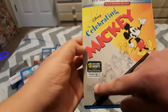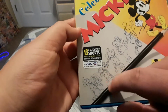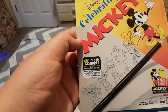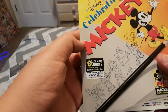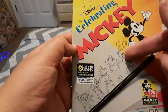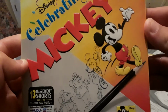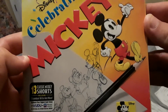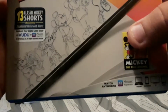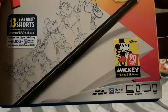It has a very nice slipcover showing the evolution of Mickey throughout the years, including him as Steamboat Willie, his conductor outfit in The Band Concert, this little one here, I think it was from Brave Little Tailor, an outfit of him as he appears in The Simple Things, and then another Mickey design, I don't know when this one was used, and then Mickey's modern design, which is used in the modern-day Mickey Mouse cartoon shorts that air during commercial breaks on Disney Channel. And you can see right over there's just a little embossed label to let you know that this Blu-ray collection is indeed for Mickey Mouse's 90th birthday.